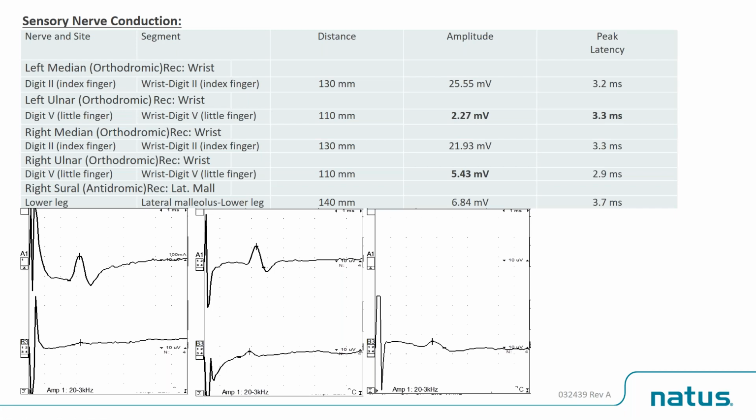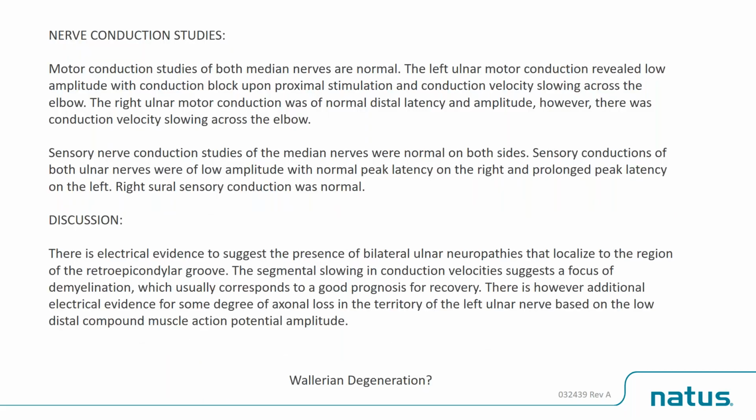And again, a sural here in our lab, in a teaching hospital. If we had abnormalities on both sides, we'd go ahead and check a quick sural to gauge if there's some underlying neuropathy as well. That's why the sural's on there, but not real important here. But bilateral ulnar neuropathy is localized to the region of the epicondylar groove. And again, there's more axonal loss on the left as compared to the right. So that's where we talk a little bit again about Wallerian degeneration.